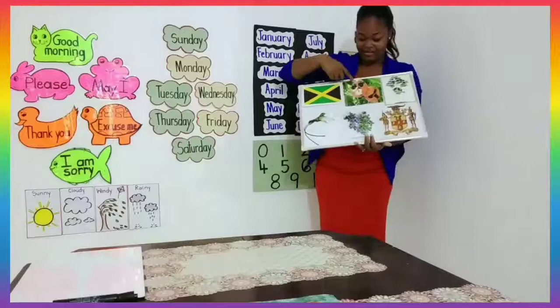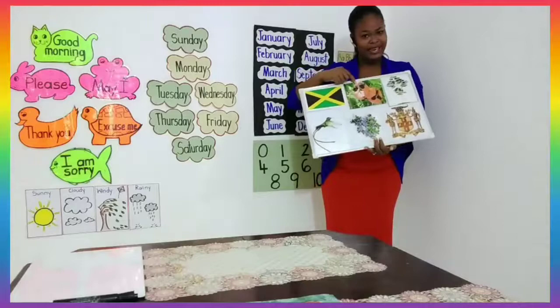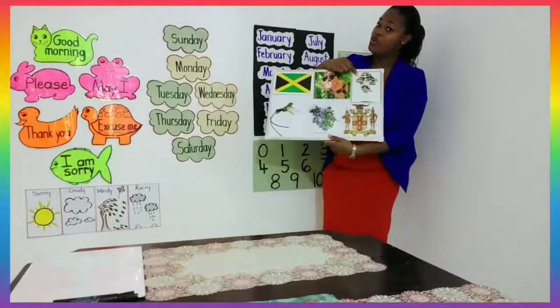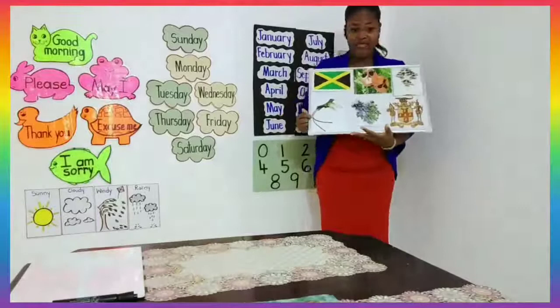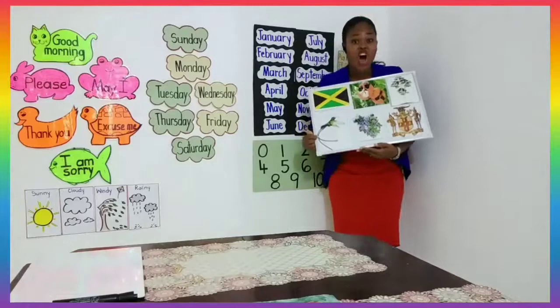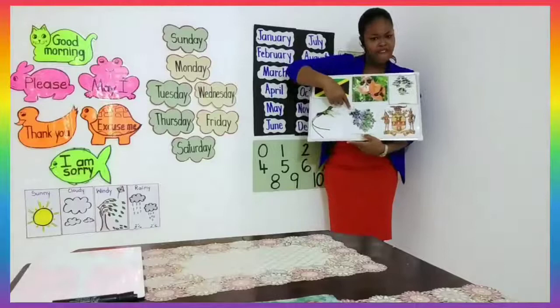Yes, all right. And this right here is Jamaica's national fruit. And they call it a what? Aki. Very good. Who loves to eat aki? Yes, I love aki. All right, Jamaica's national tree. Does anybody know what the tree is called? It's called the Blumaho. Very good. Now take a look at this. Anybody ever seen this bird before? Yes? What is it called? The doctor bird. And the doctor bird is Jamaica's national bird. Very good.